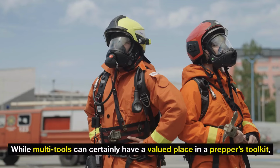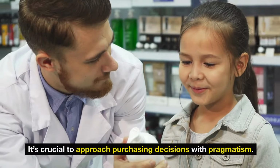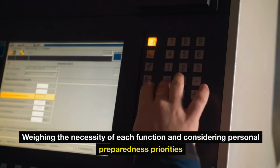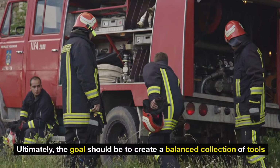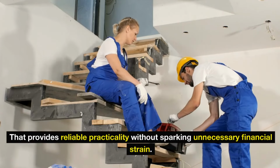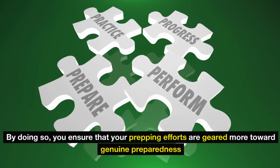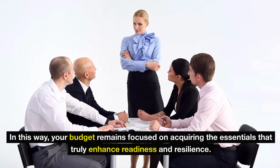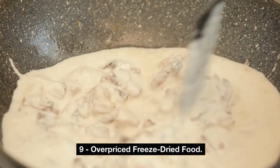While multi-tools can certainly have a valued place in a prepper's toolkit, it's crucial to approach purchasing decisions with pragmatism. Weighing the necessity of each function and considering personal preparedness priorities can pave the way for more efficient resource allocation. Ultimately, the goal should be to create a balanced collection of tools that provides reliable practicality without sparking unnecessary financial strain. By doing so, you ensure that your prepping efforts are geared more toward genuine preparedness and less toward superficial accumulation of gadgets. In this way, your budget remains focused on acquiring the essentials that truly enhance readiness and resilience.